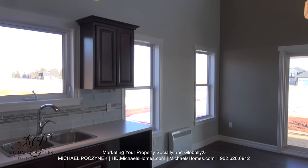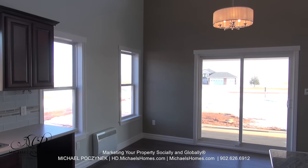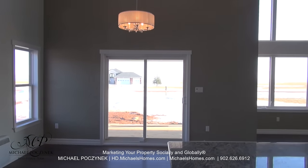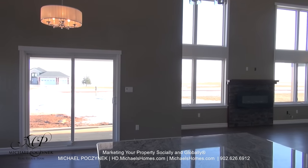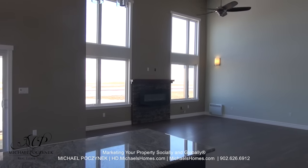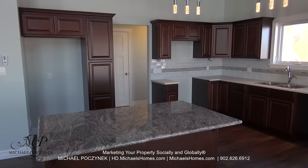Entering the home from the hallway, we're greeted with a very large open concept kitchen, complete with granite countertop island. We have tons of windows. Each and every one gives you a different water view. Cathedral ceilings, and also the ability to add a loft or a second floor. Check out this massive kitchen, perfect for entertaining.